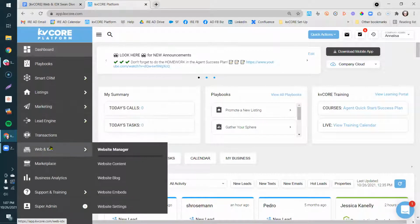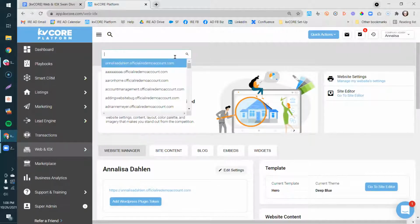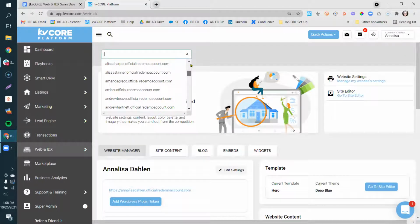But if you go in here and hover over Web and IDX, you can go into website settings if you're an agent. Now, if you're an admin for a company, office, or team, I highly suggest you go into Website Manager and then choose the account you want to affect change on. This is a big one for you if you're an admin, so make sure you choose wisely on what you are affecting change on.